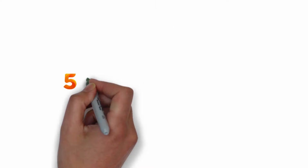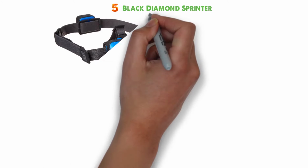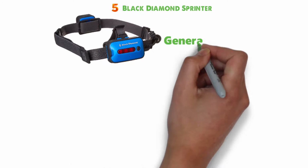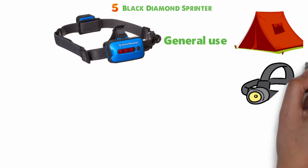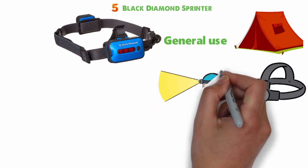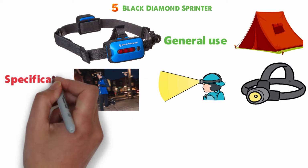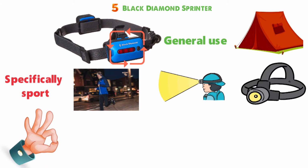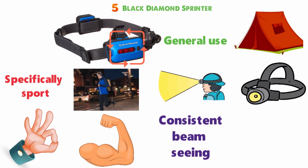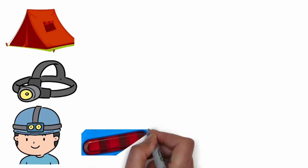And at number 5, we have the Black Diamond Sprinter. Most of the headlamps in this article are intended for general use, hiking, camping, climbing, or as an emergency lamp to store in your house or vehicle. And while many of these lamps can be used for running, dedicated nighttime runners are better off getting a model built specifically for the sport. Our top running headlamp is the Black Diamond Sprinter. It puts off a strong, consistent beam for seeing the trail ahead, is nicely balanced with the battery on the back of the strap, and has a red taillight on the rear housing to increase visibility.